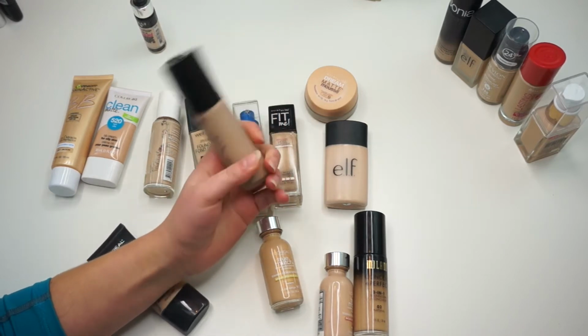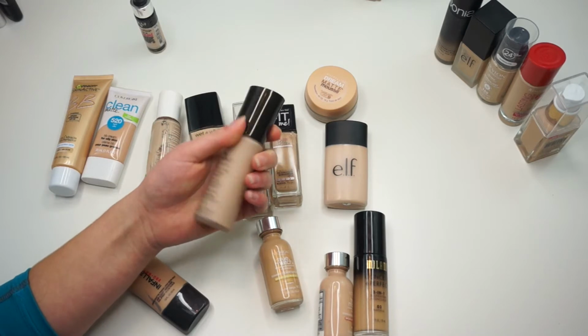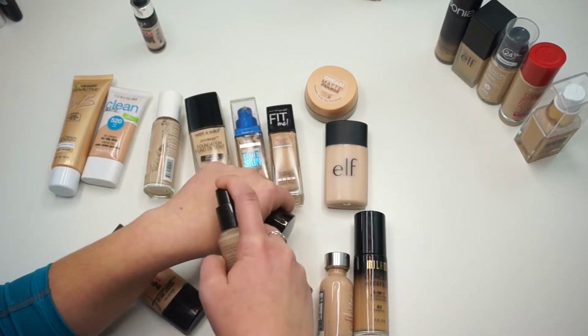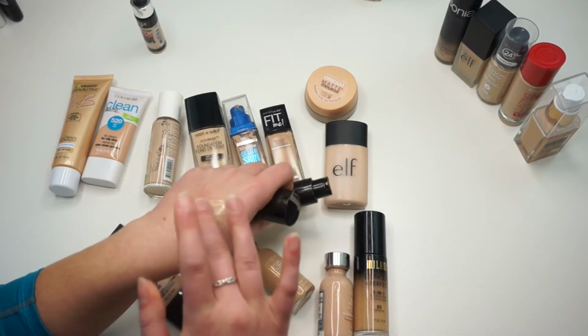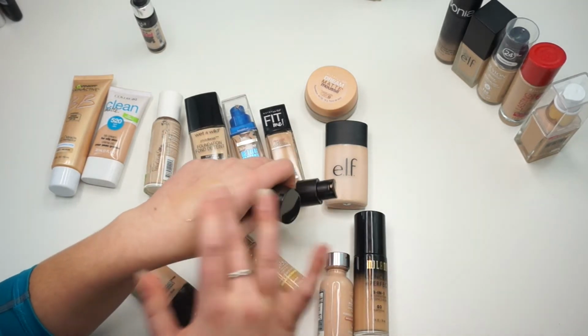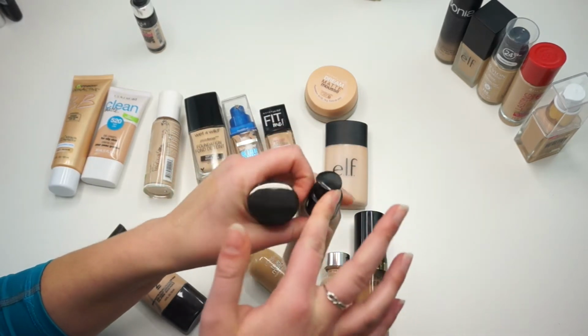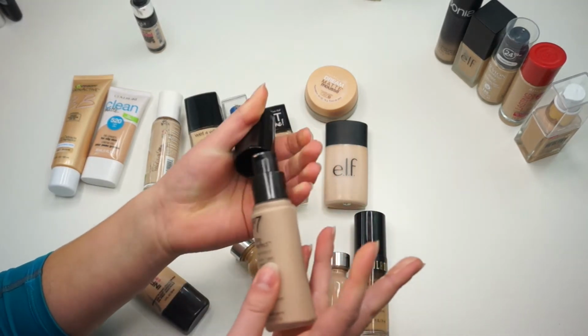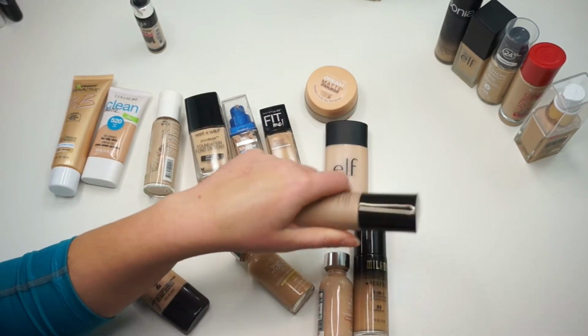To get rid of this, the number 7 Stay Perfect. The reason why, this is so dark for me, and it's in the shade Cool Ivory. It's not that it's dark, it's that it is very gray, and I don't think it's going to come across very well. It just makes it look too dark. I think Warm Ivory would be perfectly fine. I've heard their shades are funky in this, but this one, Cool Ivory, is just very gray.